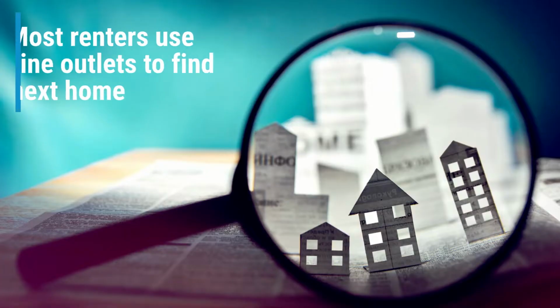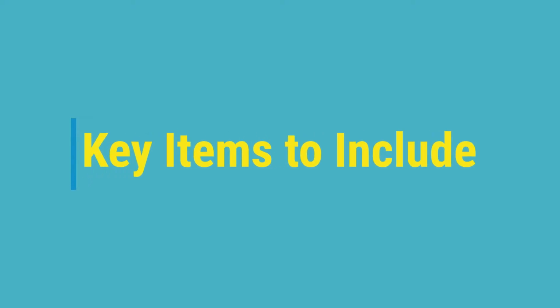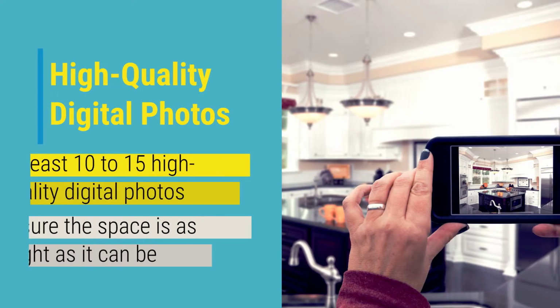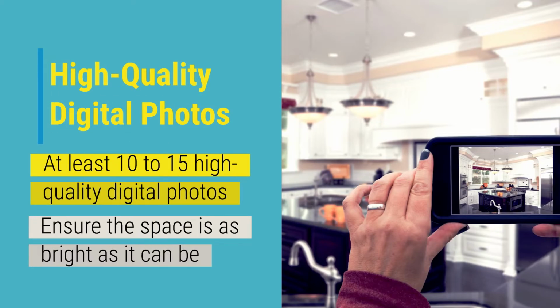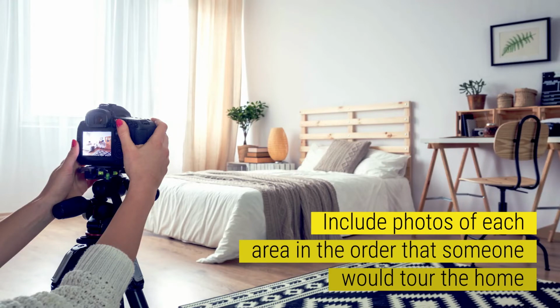Most renters use online outlets to find their next home. With that, rental listings need to be more appealing and concise than ever. Before we delve deeper into description writing, let's review some key items to include in your next rental listing. The first thing you need is at least 10 to 15 high-quality digital photos. For the best photos, ensure that the space is as bright as it can be with both natural and interior lighting. Also, be sure to include photos of each area in the order that someone would tour the home.